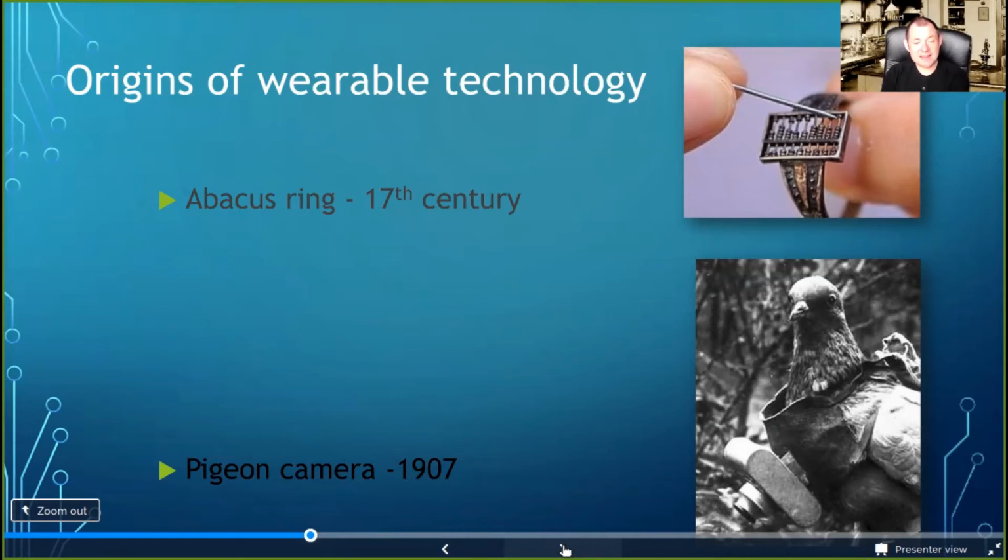And even back in 1907, the pigeon camera was invented. These were used in World War I. Well, prior to World War I. A homing pigeon with a camera attached to it would be set to take a picture, I don't know, once a minute or so, automatically. It would fly over enemy lines, take lots of pictures, go back to its owner, and then you would have pictures of where the enemy was located, how many guns they had, how many troops they had, etc. So this is wearable technology. It's been around for quite some time, not a new thing.